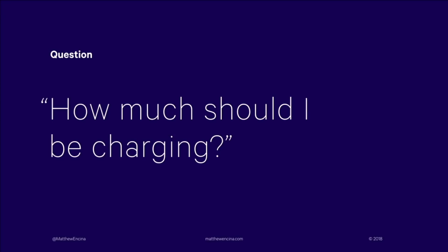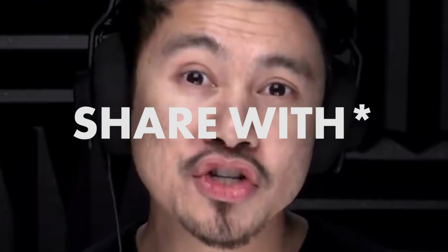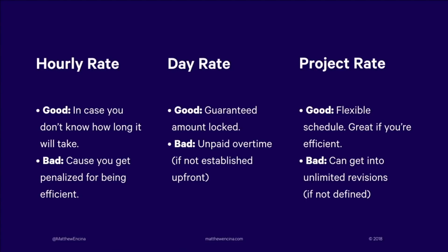And today's subject: how much should I be charging? Today, I'm going to share with you the rates that I pay freelancers all the time, and the different ways that you could get paid. Hourly is good in case you don't know how long it's going to take for a task. And that's why hourly billing is not really the preferred way to go, but it is a way to start.